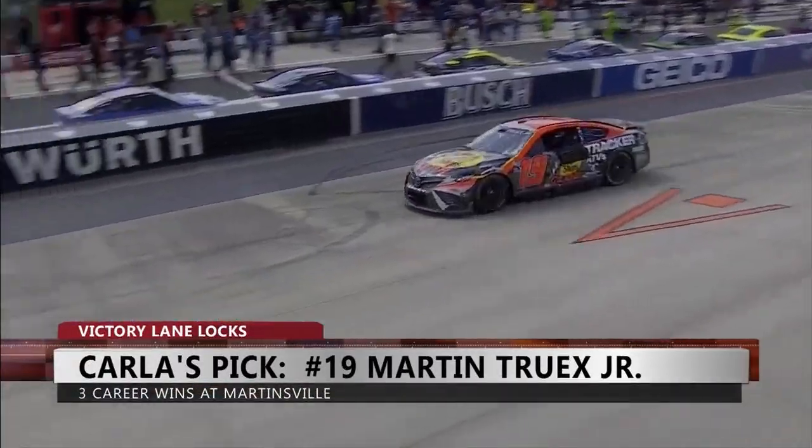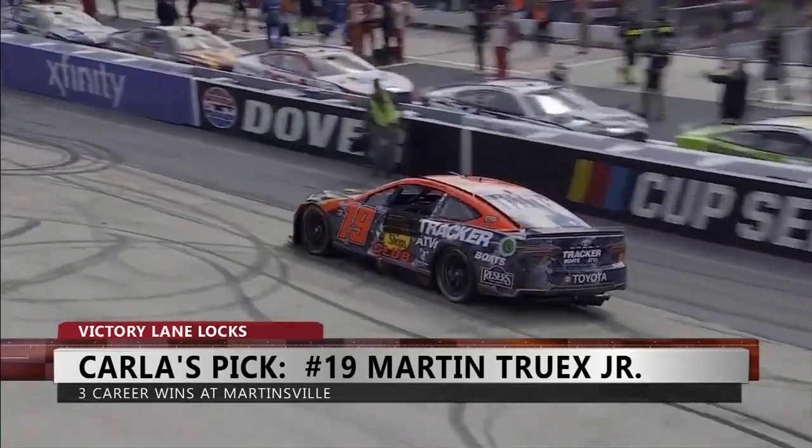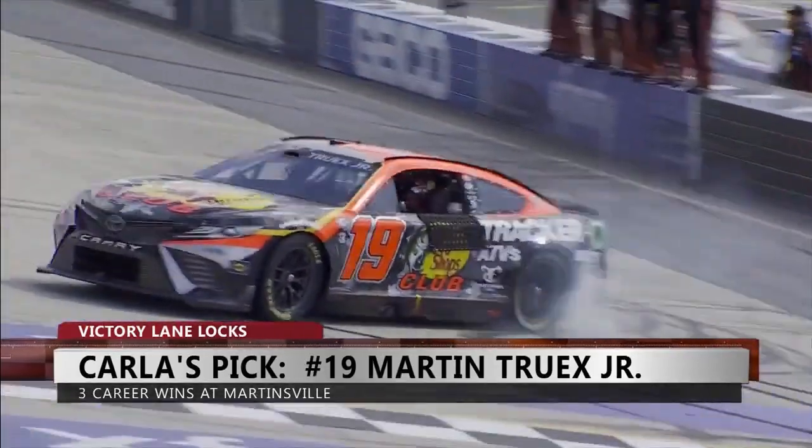Yes, it would. Well, you guys have picked drivers who have won here in the playoffs. I'm picking a short track master who may or may not have a vendetta. It is Martin Truex Jr. Martin Truex Jr. led 228 laps last week. He also has 3 wins in Martinsville, the last one in 2021.